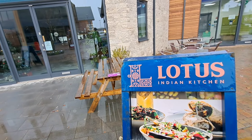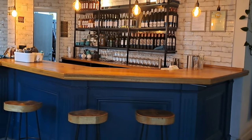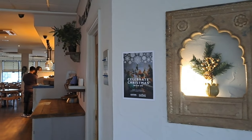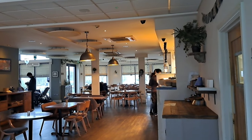But the one place we have been in over there is Lotus. Lotus is an Indian restaurant and takeaway here. They do chips, if you just want a portion of chips. And the kids have enjoyed that. And Nikki and I and the kids have actually been there for a meal. And the food is amazing.